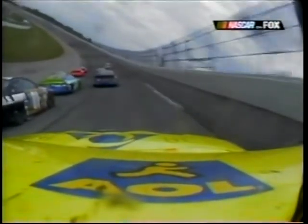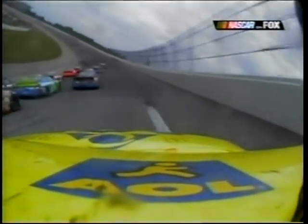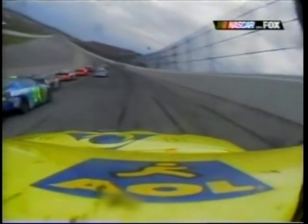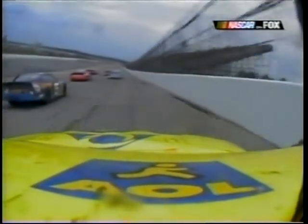Yeah, Michael's about three or four inches from being completely clear. There you see Michael in front of the Johnny Sauter AOL onboard camera. Michael just coming down, tipping Jeff Gordon, but Michael's car a bit out of control. Gets righted by Kerry Earnhardt.